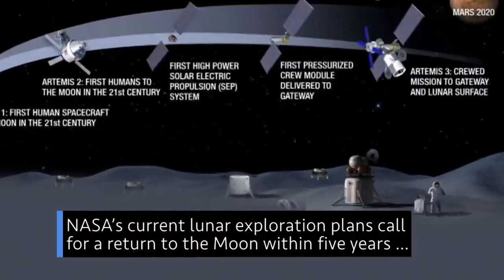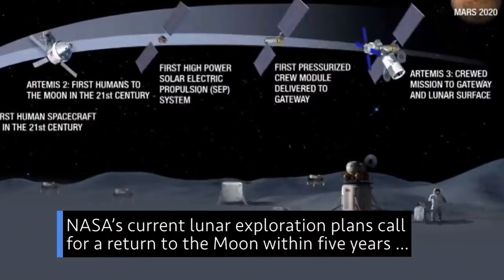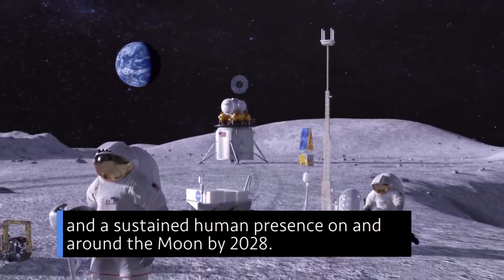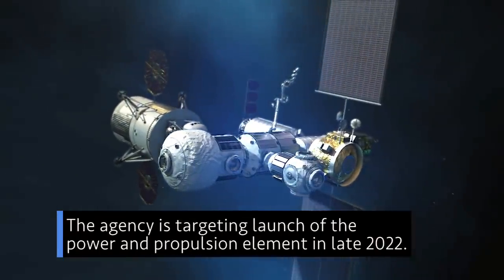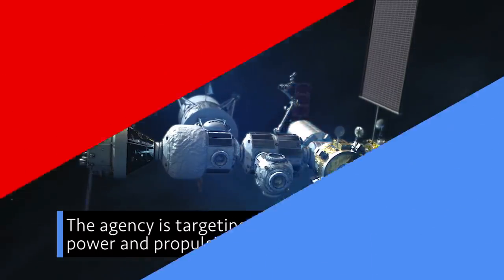NASA's current lunar exploration plans call for a return to the moon within 5 years and a sustained human presence on and around the moon by 2028. The agency is targeting launch of the power and propulsion element in late 2022.